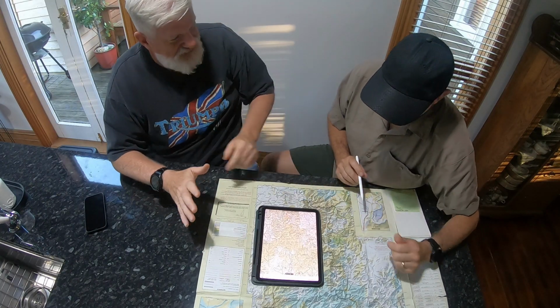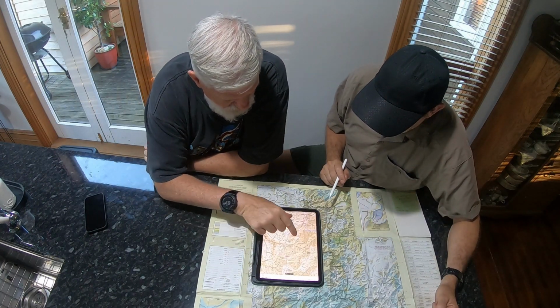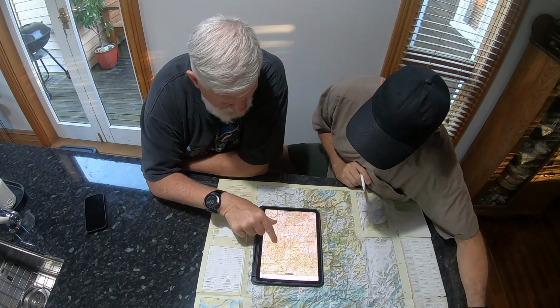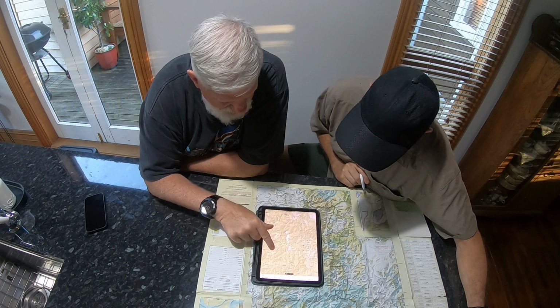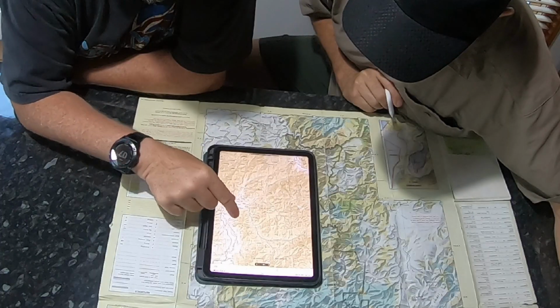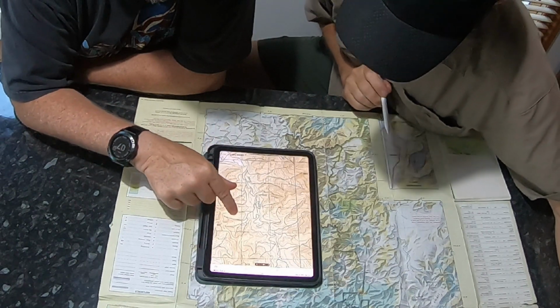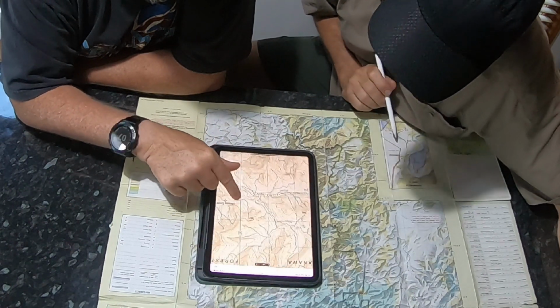We get an iPad. An iPad? Yeah, where you can actually zoom in. You can see grid lines, you can see topo lines, you can see distances. It's even got the river. Yeah, look at this. It doesn't stop at Uluru Hut. I can actually go on up above to where we're going to be going.